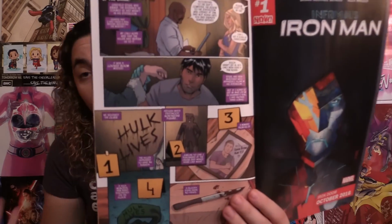So, I gave it 3 stars. The artwork is really well done. I do like the locked door mystery. I do think it was a Civil War II tie-in for the most part, but I don't know if this was a rememberable story for me personally. So, Mockingbird issue 7 gets 3 stars.